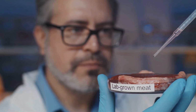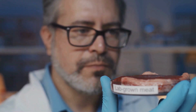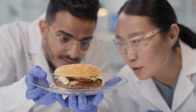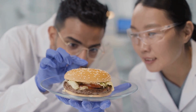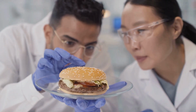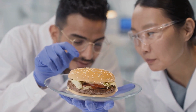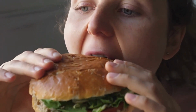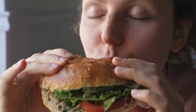The industry insists it's identical to the real deal, maybe even better. They claim that lab-grown meat is more consistent, free from the imperfections and variations found in traditional meat. No antibiotics, they crow, conveniently ignoring the cocktail of chemicals required to grow meat in a vat. While it's true that lab-grown meat doesn't require antibiotics, it does rely on a complex mix of nutrients and growth factors to develop.